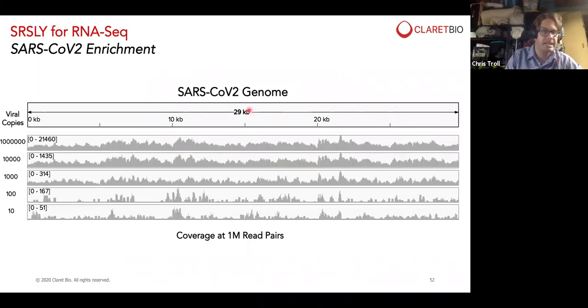This is what the genome coverage looks like at 1 million read pairs across the SARS-CoV-2 30 kb, 29 kb genome at the different viral copy levels between 1 million down to 10. You can see that you have very high coverage even at 1,000. And then at 10, it somewhat drops off, but it's still there.